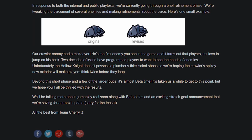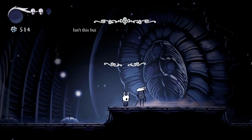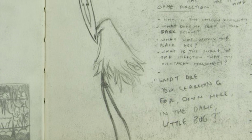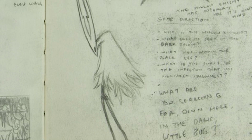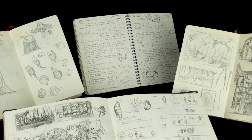After the convention, they had a lot of changes to make based on feedback. It's interesting to think about how far along the story and lore for the game was developed at this point. We can at least see that the concept of the Hollow Knight as a character was very clearly defined at this point. We also get a single image of another sketchbook.